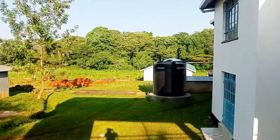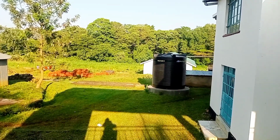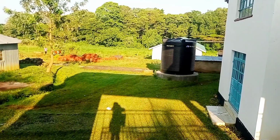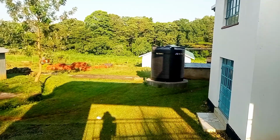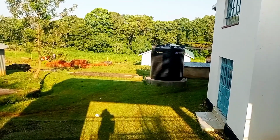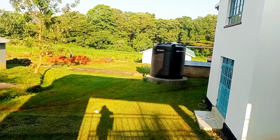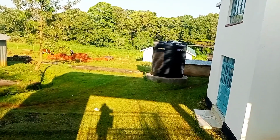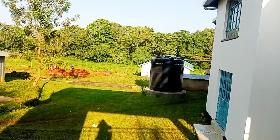Then that place there, that is a forest. I don't know the name, but that is a forest. Here in Cheptul we have so many forests. That is a forest. We have our farm back there. Yeah, that is where our staff operate, the farmers and everything. That is where they operate.